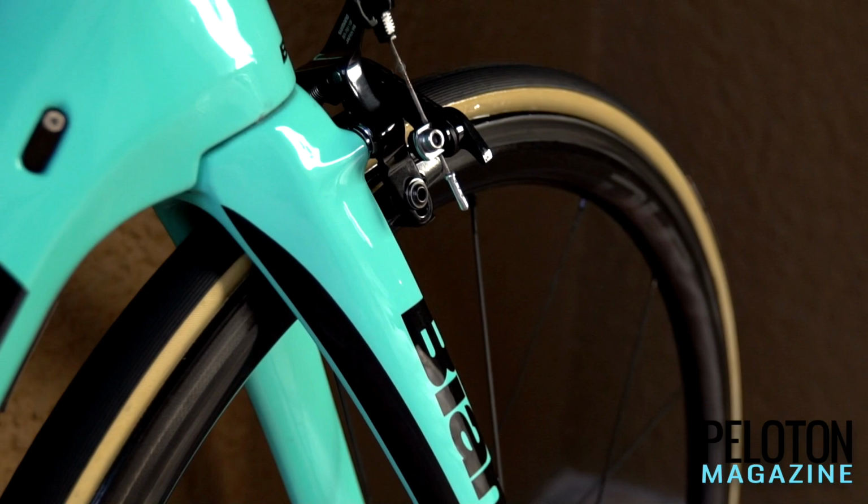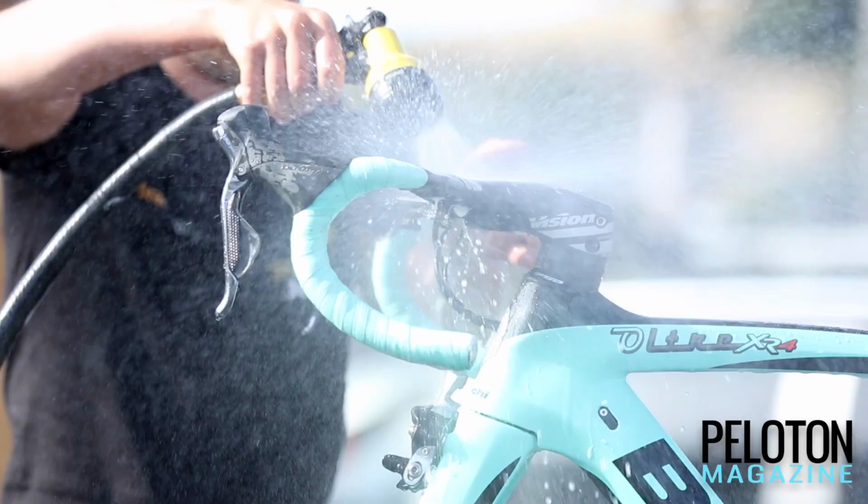I mean, a bike can only be 6.8 kilos, right? So if it's a super aero bike and you can have it 6.8 kilos, then why not? You know, when you need to be fast everywhere, it's not just about going up the hill, and it's super light, and especially with the new Shimano stuff, it's a super nice bike.